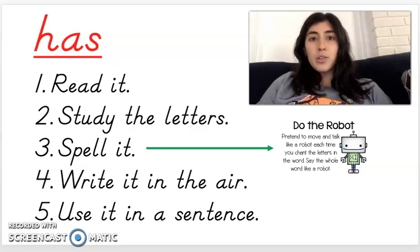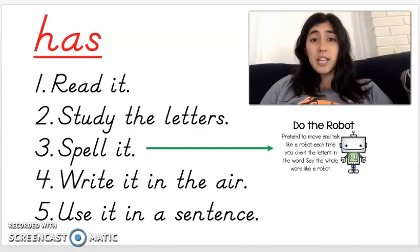Today you are going to learn 3 new sight words. These are the last sight words that you will learn in kindergarten. We are going to do some activities to help you learn how to read the word and spell the word.